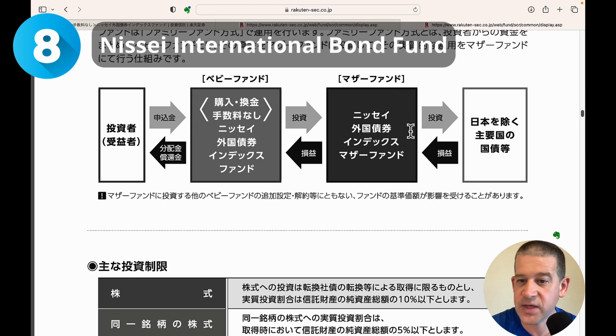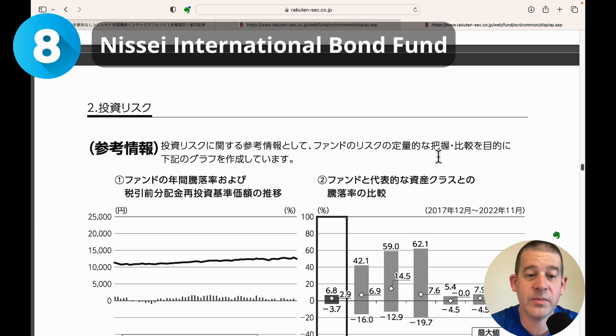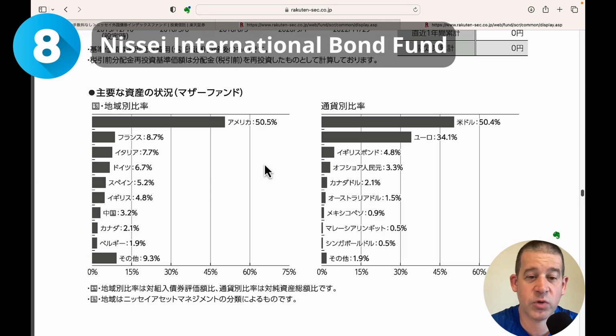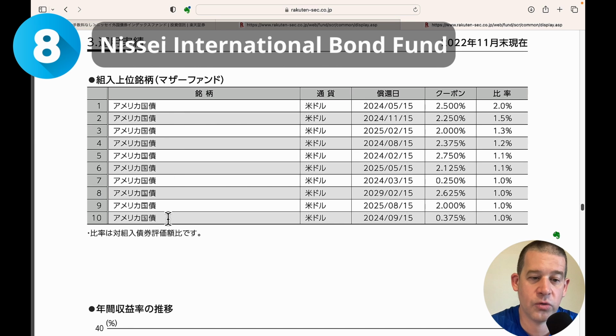And these are just buying pieces of this, which is buying mostly government bonds from ex-Japan, so not Japanese government bonds, and it's the same kind of information in here. Remember, the most important thing is what's in the fund and how much you're going to be paying in fees. So here's the performance and so on. Here's what's in it. So again, America makes up most of it, 50% American bonds, and then France, Italy, etc. And then this is the currencies contained in the fund. And the top 10 holdings are all US bonds, US treasuries as well.